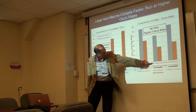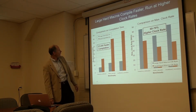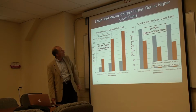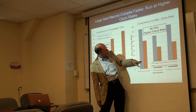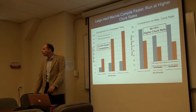this pale blue color are the large hard macros, and the orange color is the small macros. So if we look at our run times, right, for the small macros, they're quite a bit longer than the larger ones, right? We do much better on clock rate, with the largest clock rate along here with the large hard macros, than we did with the small ones. We didn't know that at the time. We weren't surprised by the result, but we did both.